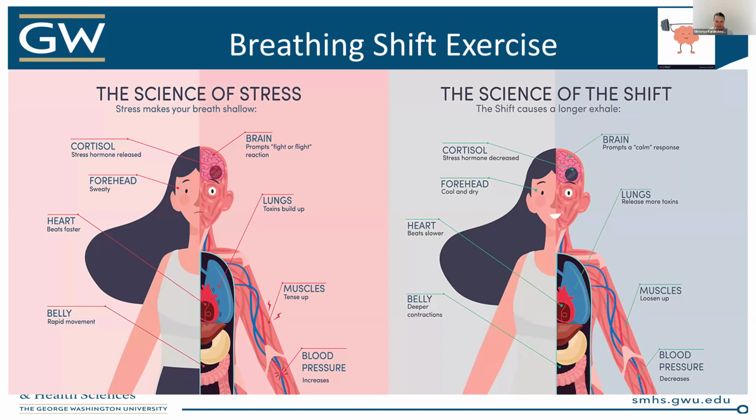I want to start this with an exercise that can show how it's done. It's called the breathing shift exercise. So if you can find a comfortable position, you can close your eyes, you can lie down or recline in your chair. I want you to start focusing on your breathing. Just notice how you breathe. You don't need to do anything about it. You don't need to change it. Just pay attention to that flow of air, how it goes in. Is it going in through your nose or through your mouth? And how it circulates through your body and how it's coming out.